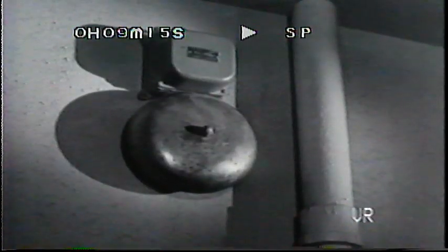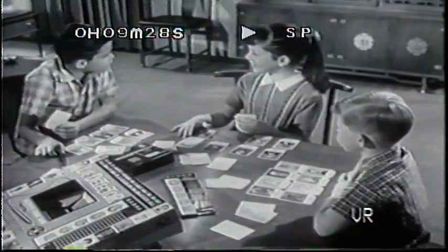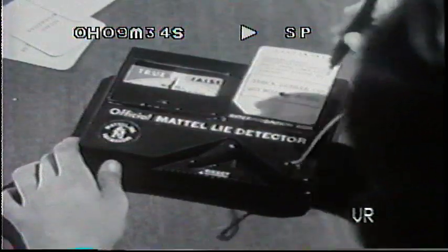A crime has been committed. These detectives have been assigned to the case. Their job, round up the suspects. And that's what you try to do when you play Mattel's new lie detector game. The exciting new game of scientific crime detection. It could be any one of 24 suspects. Question each one. Is he telling the truth? The lie detector says no.